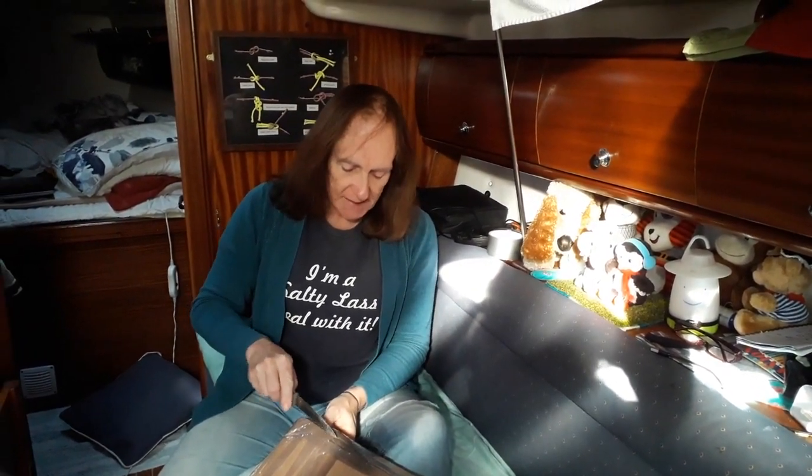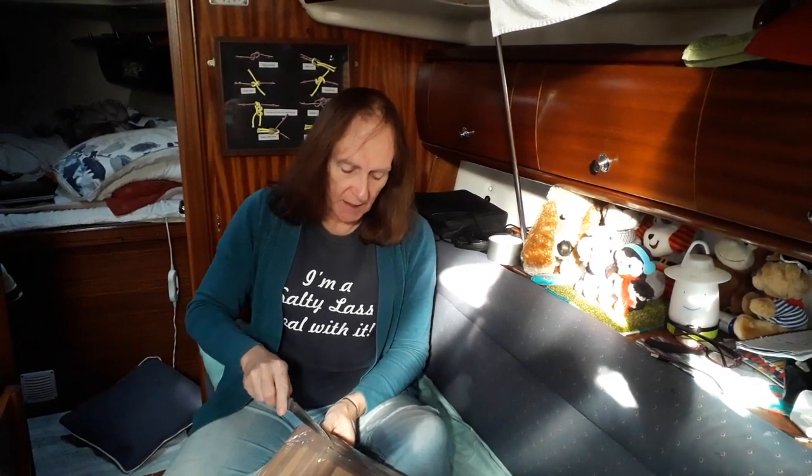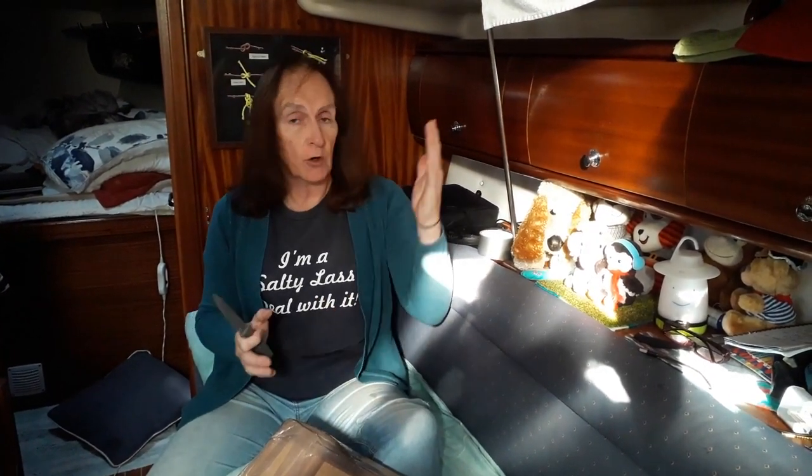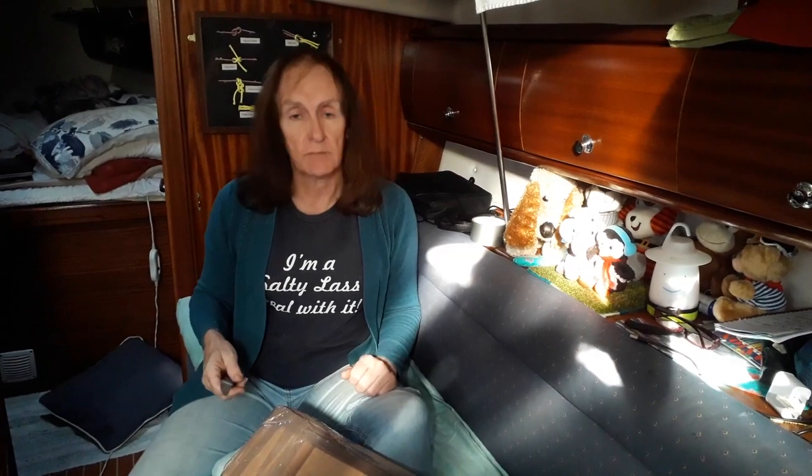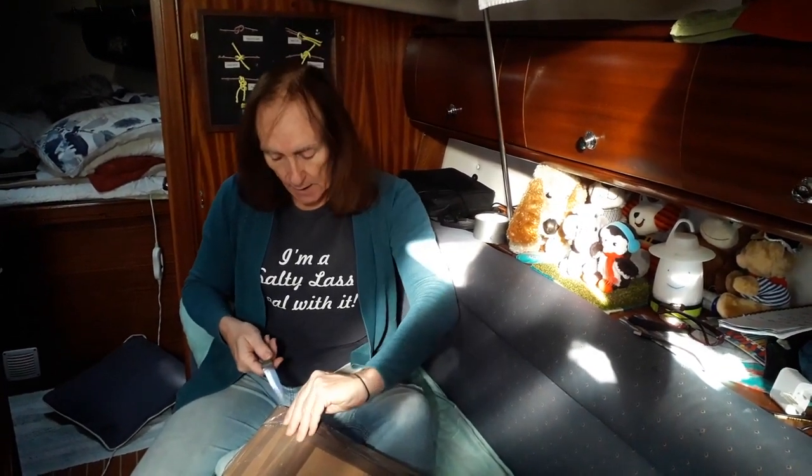Now, after we're done with this, it won't be quite the same as what we have, because these windows will not open. They're not on hinges. These are just going to be screwed into place and be weatherproof, but we'll be able to see out. Now, we never open the windows anyway. Very, very rarely do we open a window, and we do it usually to shout at somebody on the pontoon, you know, like, don't rest your drink on my boat and things like that.